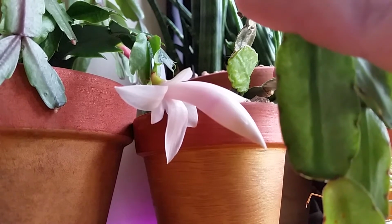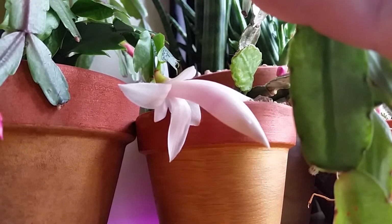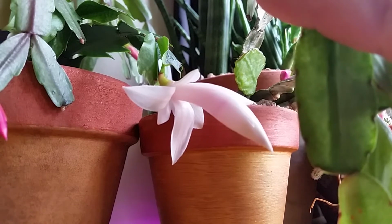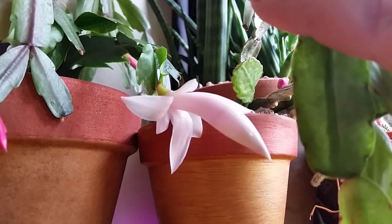And here's the flower on the Thanksgiving cactus. As you can see, the outer petals have now started to open, but the flower itself hasn't fully opened yet. So I bet you by tomorrow, this one will be open. And I can give another little update clip to show you that.